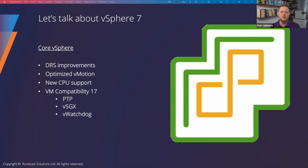There's the virtual SGX, the secure enclave extension from Intel. This allows you to run things in a separate memory space within your virtual machines, and that can be super helpful from a security perspective. There's also this virtual watchdog process that can watch various different processes, and if processes stop or crash, it can restart them for you. Actually, one other thing that I don't have on this slide, which came out with vSphere 7 Update 1, is improvements to DRS.